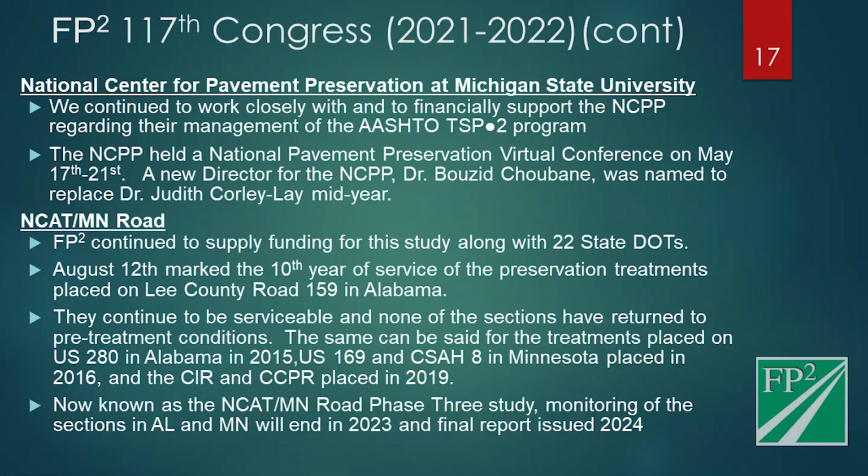So we're going to lose some test sections up there that are still going to be performing very well, but they're trying to be a little proactive with their rehabilitative method up there. But other than that, the treatments are doing really good. And the PG study is now considered the phase 3 study. And again, they're going to monitor these sections to the end of 2023 and have a final report issued in 2024. And Dr. Vargas, help me here.